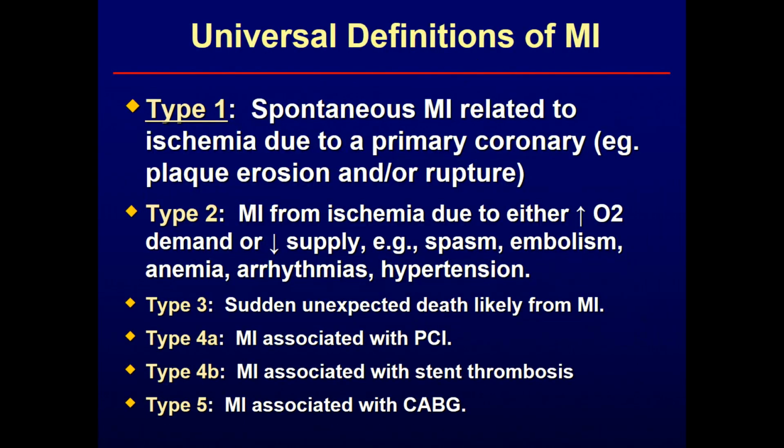Now, myocardial infarction has a clear diagnosis and definition in something called the universal definitions of MI that are constantly being updated. To have a myocardial infarction, there has to be evidence of ischemia, clinical evidence of ischemia, as well as an elevation of cardiac biomarkers above the 99th percentile in a healthy population. And that's the diagnosis of a myocardial infarction.